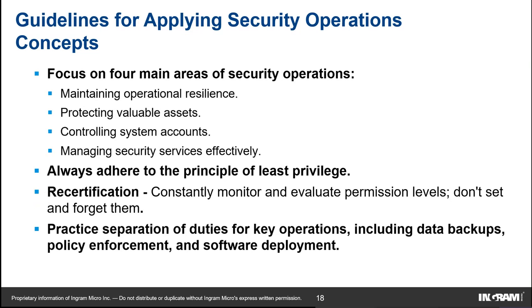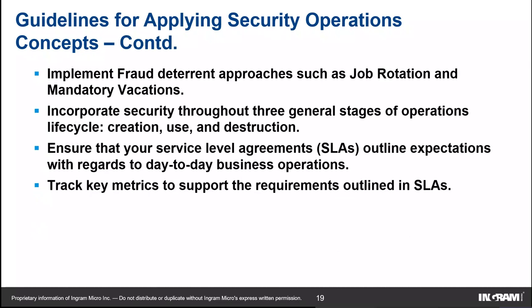And also, separation of duties is very important when it comes to key operations, including data backups, policy enforcement, software development, authorizing a transaction, etc. A maker should not be a checker. So there should be a maker, and there should be a checker as well. Basically, you will be following the 4 I's principle. As I said earlier, job rotation and mandatory vacations are fraud deterrent approaches. This will deter or discourage people from doing an activity which they are not allowed to do.